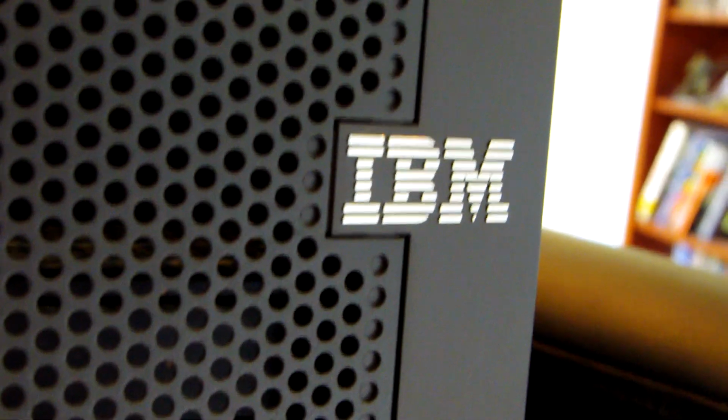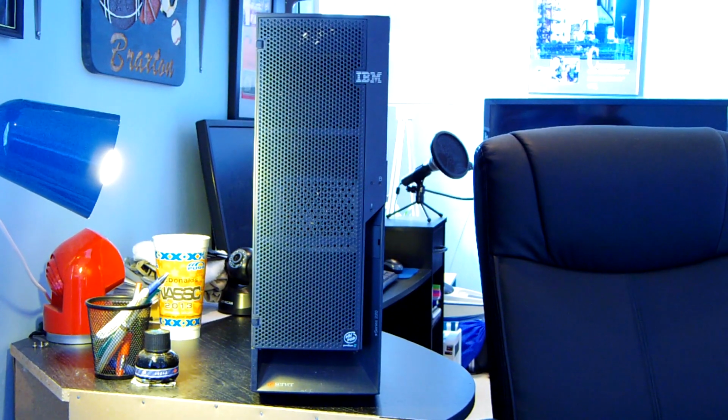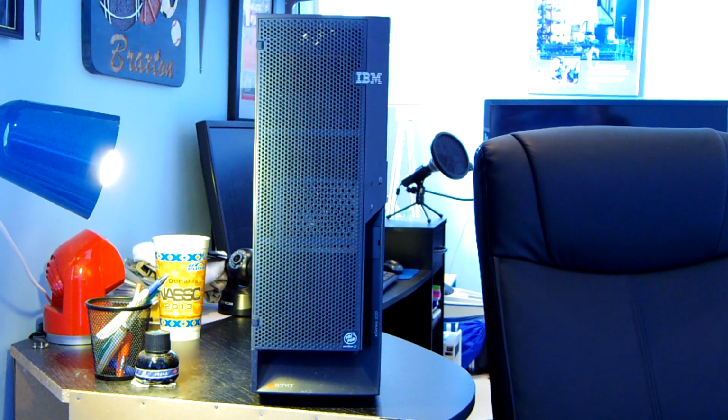But now it's functional. I already powered it up. We had a first run. I recorded it, and I will put it up in just a second after we take a look around this thing. But first, starting from the front, you can see that this thing actually looks pretty modern despite the fact that it's almost 20 years old, or is 20 years old actually.